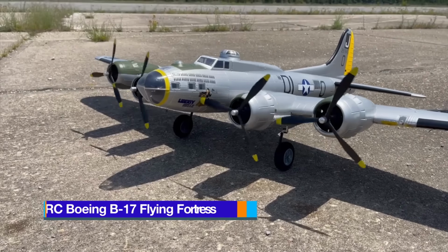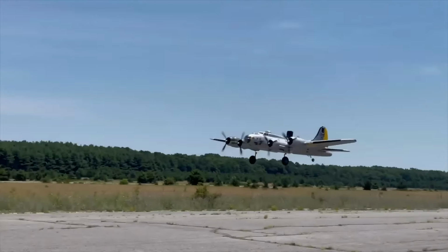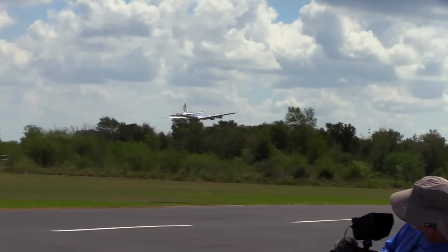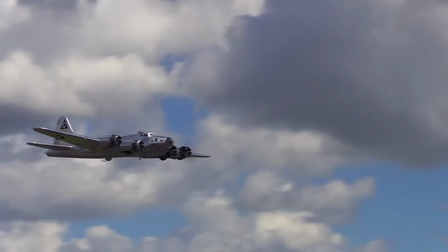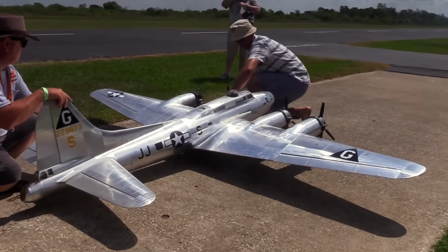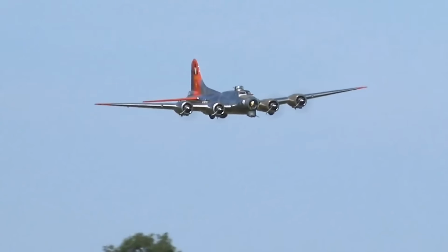RC Boeing B-17 Flying Fortress. The RC Boeing B-17 Flying Fortress is a detailed replica of the iconic World War II bomber. With wingspans varying from 1.875 meters to over 4 meters, these models are powered by 4 electric or gas engines. Features include functional bomb bay doors, retractable landing gear, and authentic military markings.